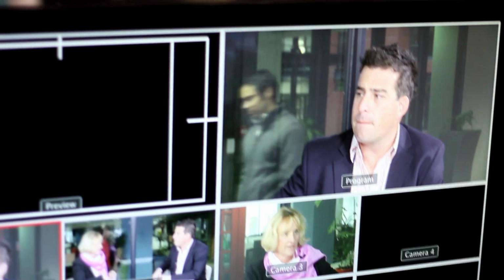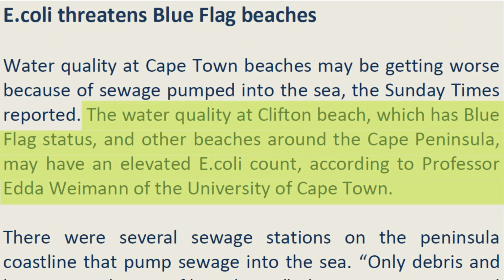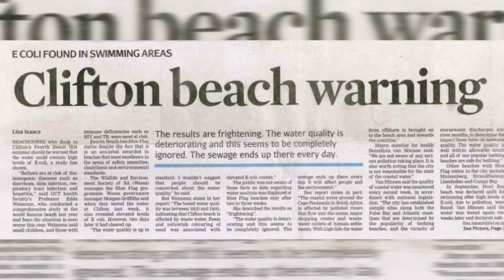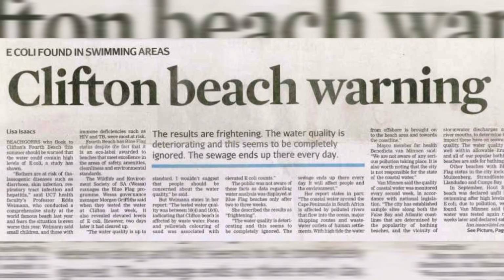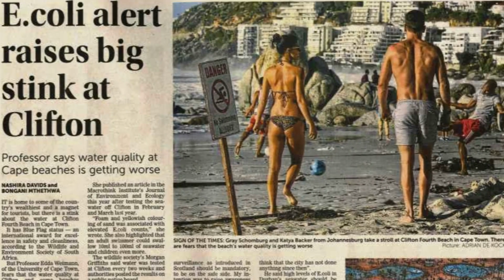News 24 invited public health specialist Edda Weimann into our studio to weigh in on the matter. Edda has conducted and published studies on elevated E. coli levels in Cape waters and at some of Cape Town's blue flag beaches like Clifton. Edda says public awareness around wastewater pollution is reaching a tipping point, and we can no longer ignore the facts.